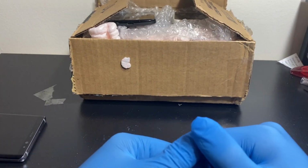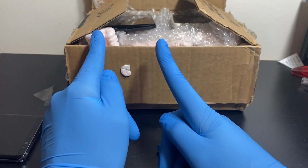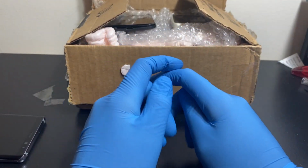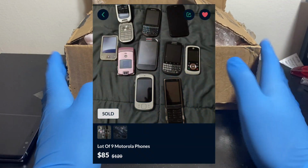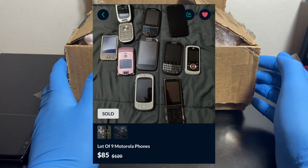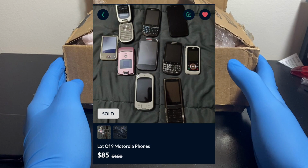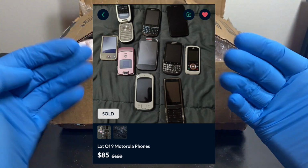So this video is somewhat of a special video because I got not one, not two, not three, but 9 Motorola prototype phones. Yes, 9. So we have a lot of 9 Motorola prototype phones, we don't know if they're working or not, that I bought off Mercari for the price on screen here.